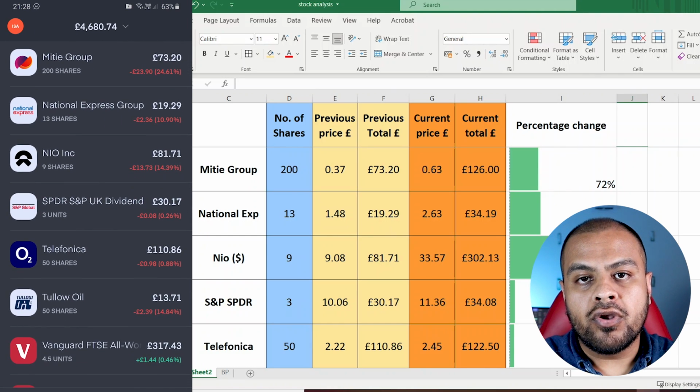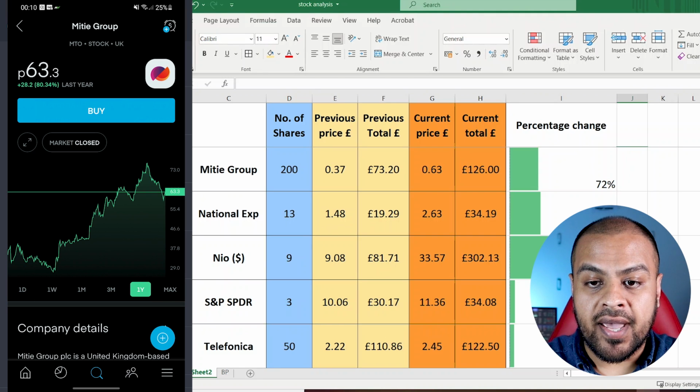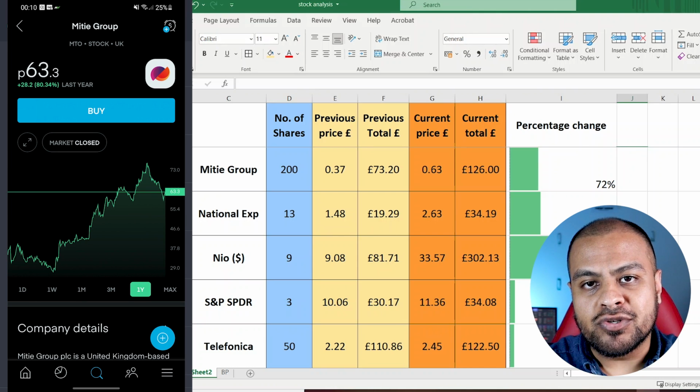Next up, we have the Mitie Group. So they do a lot of contracting for the government. I had 200 shares at 37p. Its current price is 63p, giving me a total gain of 72%. This is another one where I've done a lot of research and I knew it was going to do well, but I sold out too quickly.